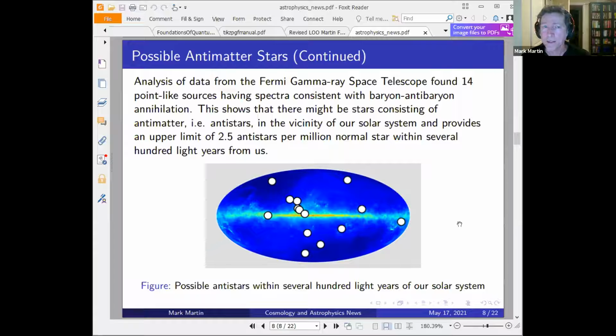And in particular, they estimated that there could be as many as 2.5 anti-stars per million normal stars. So what this picture shows, this disk in the middle is the Milky Way, and this just shows the positions of those 14 point-like sources in our galaxy.